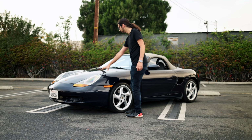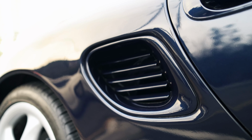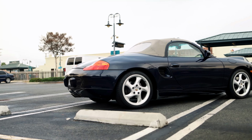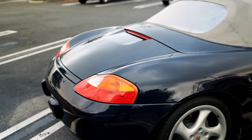Definitely keeps that very iconic Porsche styling as you move along the side of the car. This really cool side intake for cooling the engine. And as we make our way to the back, it's a very simple rear end. There's not a lot going on. But overall, it's still a really good looking car. It still looks like a Porsche.